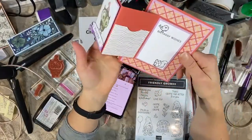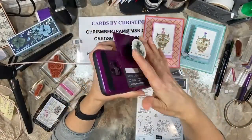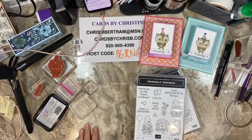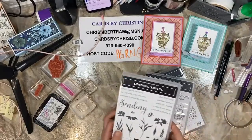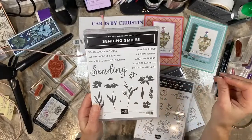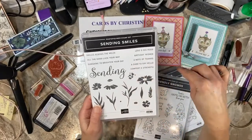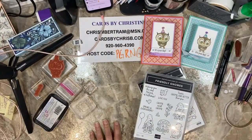The sentiment, Susan, came from a set called Sending Smiles. And we're going to be using it in this card, this next card as well. So let me show you. The stamp set is, one moment, I got to get it. It's in the annual catalog, and it's called Sending Smiles, and there's some dies that go with it, and I love it. They're easy, small sentiments that you can add to the outsides of cards very nicely. So the birthday wishes that we're using on this next card is from here, and then the card to say, a card to say hello is in here as well. Okie dokie.